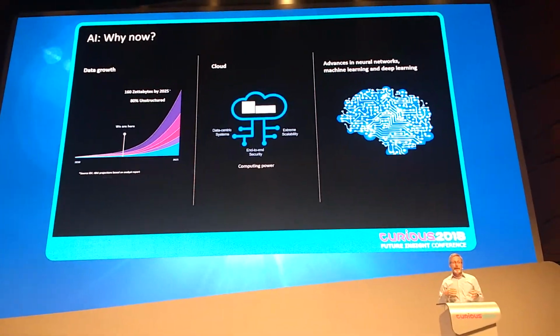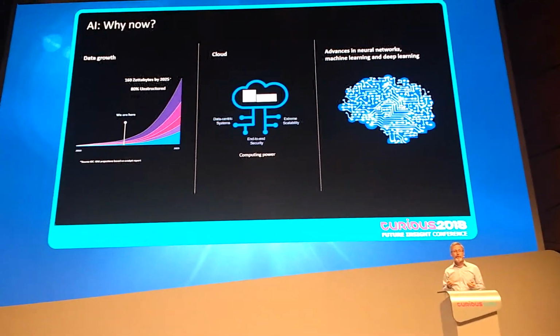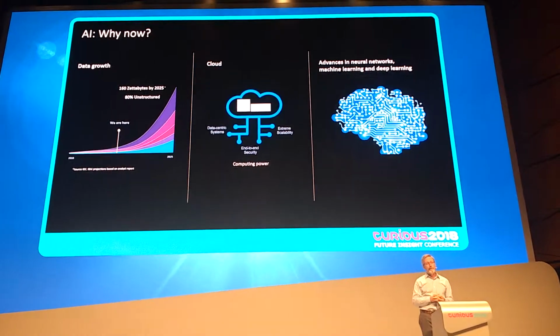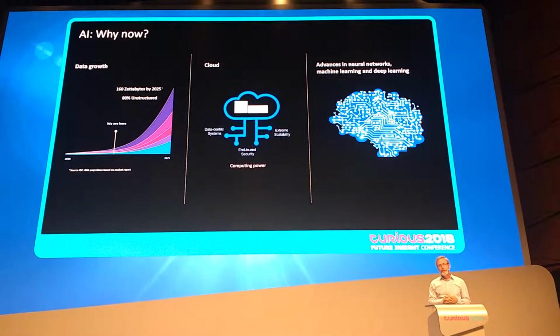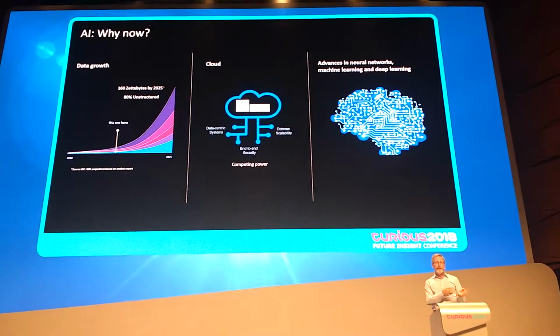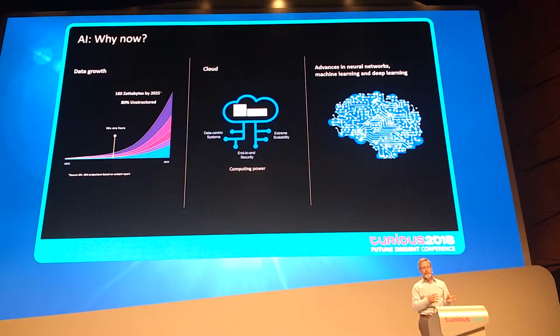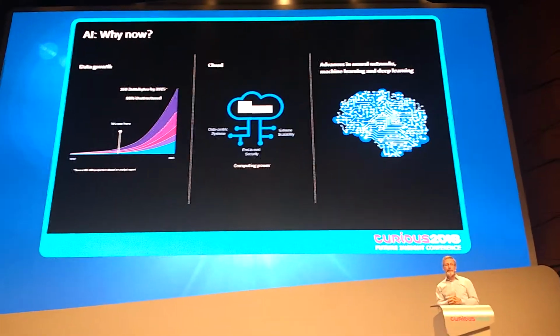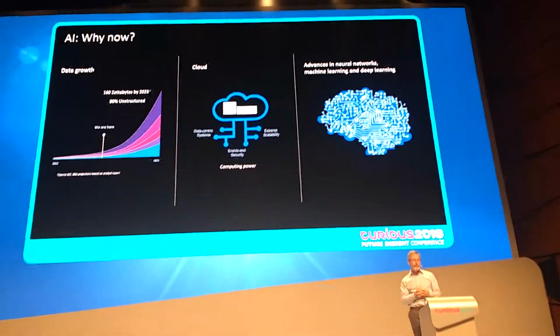The other thing we may not be as aware of is this idea of the cloud and how it allows us to scale computing very rapidly and on demand for applications. This really makes things much more practical. Take things that were in the lab before that only ran on supercomputers and suddenly make them available widely to as many people who want access to them as needed.